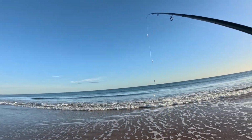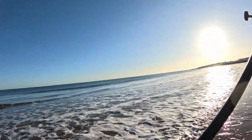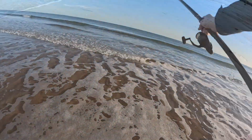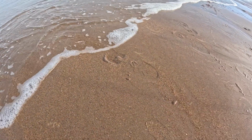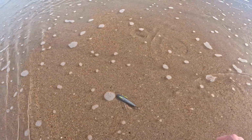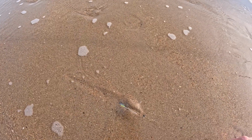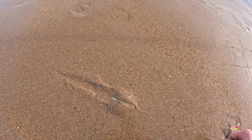Because there was quite a few lines in the water, I was fishing with gripper weights just to try and avoid the baits moving about and tangling up. The idea with these gripper weights is when you cast them out and then you put tension on the line, they dig themselves into the sand and it gives you a good anchor point, so your bait's not going to be rolling about getting tangled up in the surf.